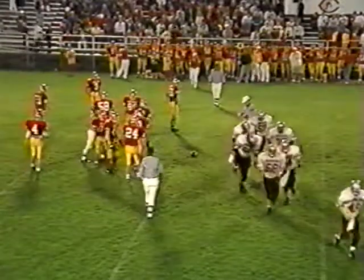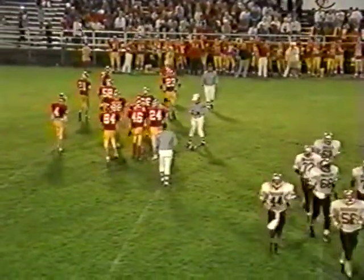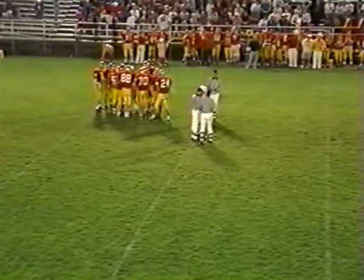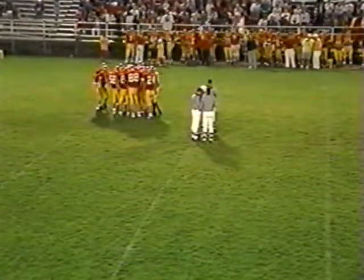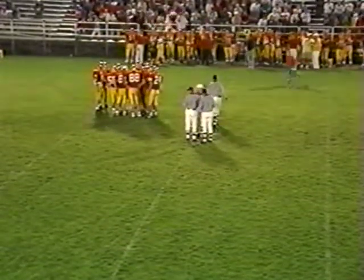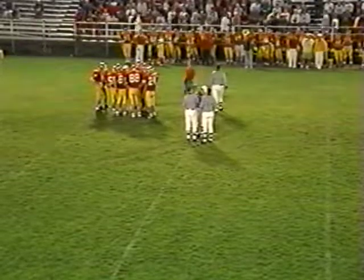Well, a little confusion on the play. The ball is right at the 46-yard line, just short of the 45, really. How close are we? I can't see the sticks. They're right there, I mean, 6 inches. I think the first down is on the line, and they're less than 6 inches away from that.